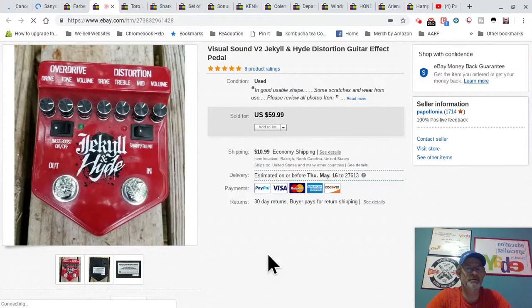I have no idea what this is. Sorry for the delay in the camera there in the corner. A friend of mine gave me a bunch of stuff. He's a guitarist. I looked it up. I listed it the best I could. I sold it within 3 days. He told me everything worked. I've known the guy for years.